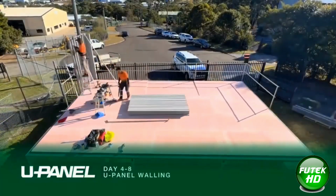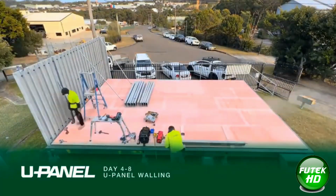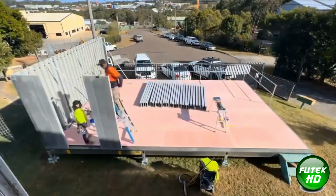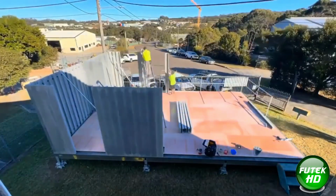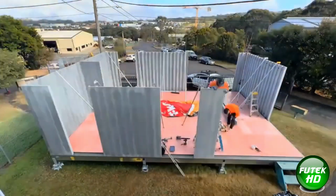On day 4, skilled craftsmen began by positioning and securing the first U-panels into place, aligning them to create a seamless foundation for the walls. These panels, engineered for both strength and insulation, form the structural backbone of the building.